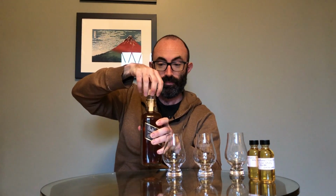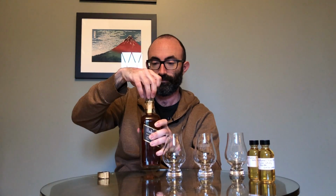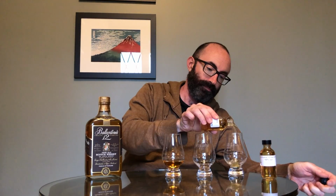Oh. Screw top. So this is Ballantine's Finest from the 1970s. I'm just going to pour that all over the table. And this is Ballantine's Finest from the 1990s. I'm actually going to start with the 1990s first. I'm going to switch.